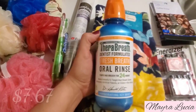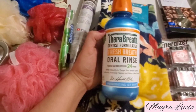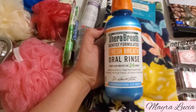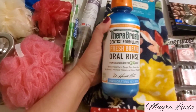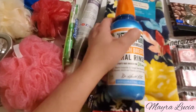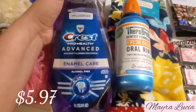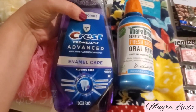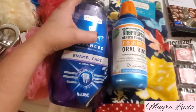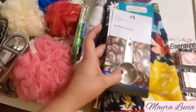And then I purchased this TheraBreath. I've tried the other ones as well, one for the gums and the green one. They are very good in my opinion. They do work. They give you very good breath. So I decided to purchase this one for my daughter. Well, this one too, because I don't know which one she's going to like. She's my oldest one. This one is alcohol free. It has enamel care. We'll see how that works for her.